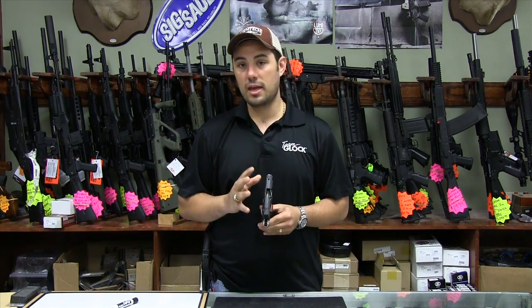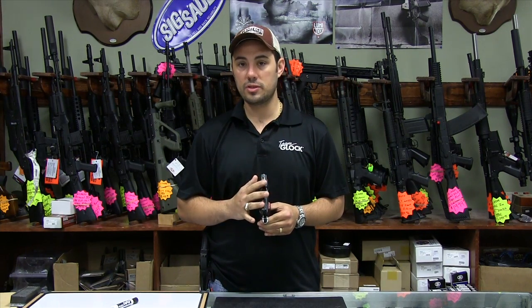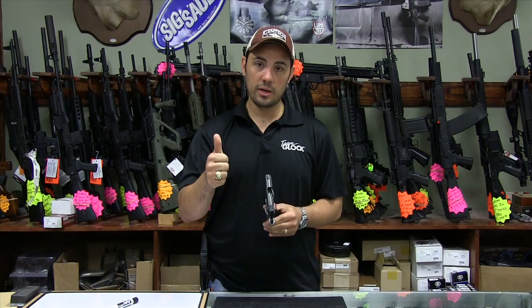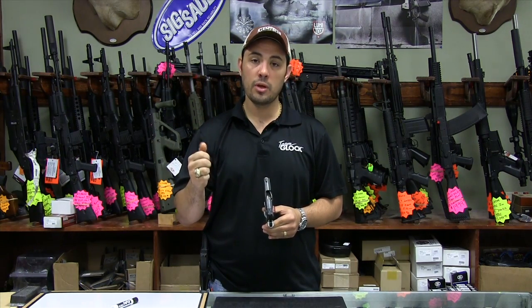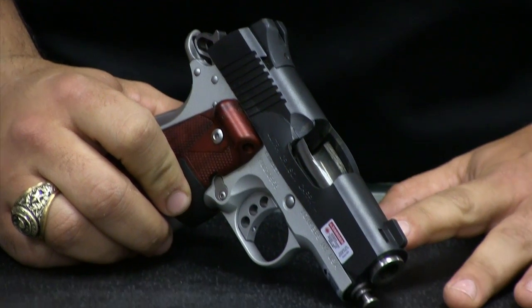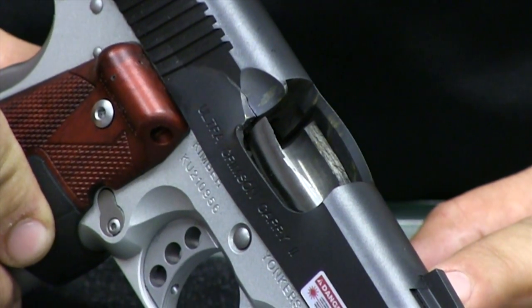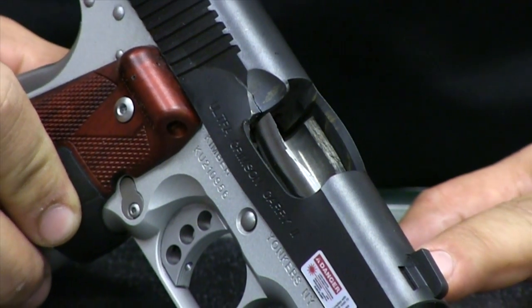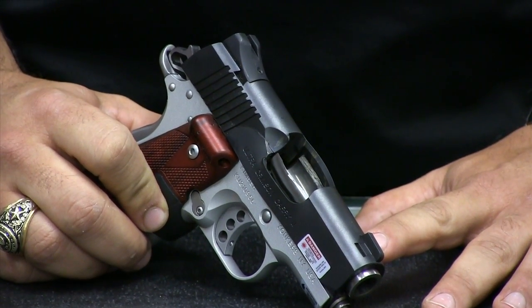The only way this can happen is really one of three scenarios: either a squib followed by a standard powder charge load, a light load .45 ACP detonation, which I'll explain in a minute, or a very severe double charge. I would say it's more than likely one of the first two.